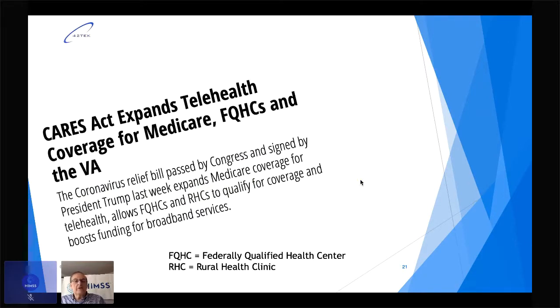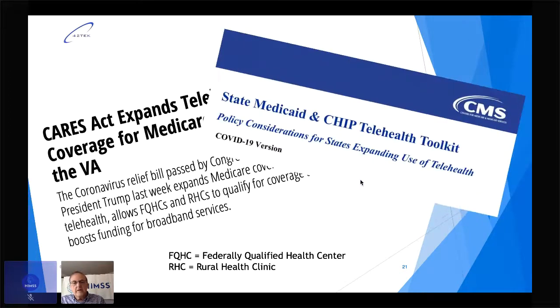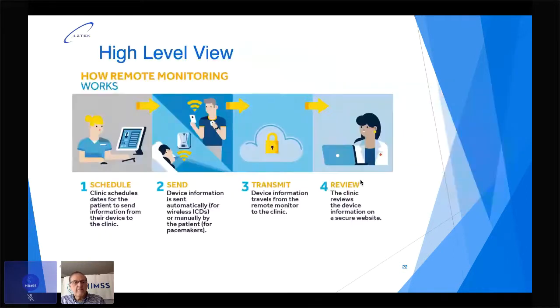It expanded the use of telehealth, and it doesn't talk a lot about remote patient monitoring, but they go hand in hand. And we're going to see more on this, I expect, in coming months. So let's start to dive into how it works. Here's the basic view that's been held for a long time, but then you'll see it can even be broken down a little bit more.